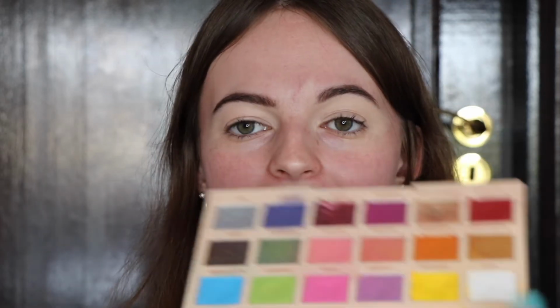So I have that one, and then I have the Roxy Color Burst palette as well. Beautiful. I really like this palette. And then the other one that I've just ordered is the Roxy Ride or Die palette, and I am excited to get that.